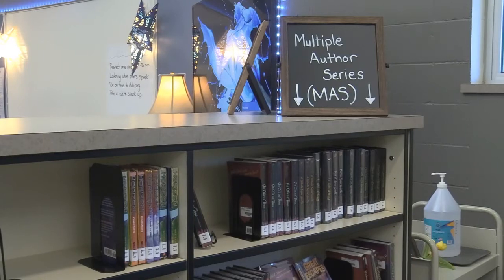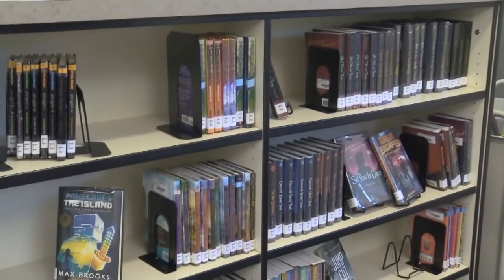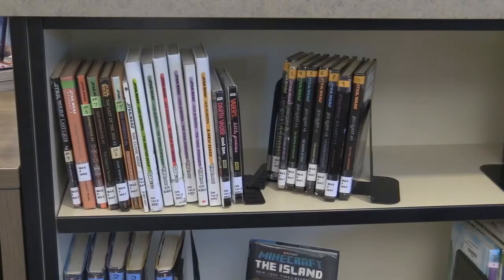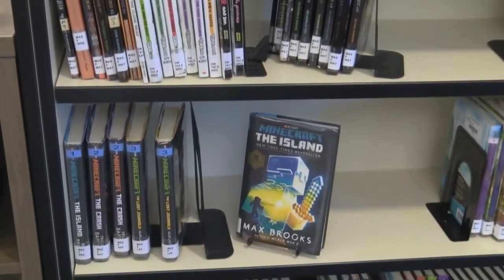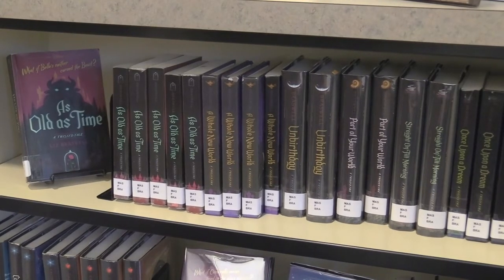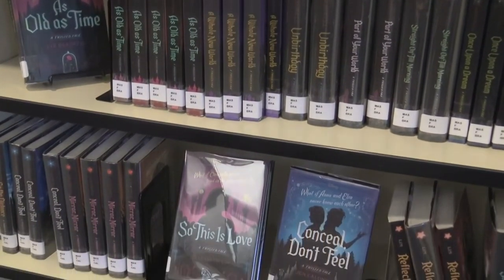Also with our fiction section, we have the multiple author series section over here. What this means is that we have books where we have a series that is written by multiple authors. You'll find everything from Star Wars to Minecraft to the 39 Clues. You'll also find the popular Twisted Tales section, which are the fairy tales with totally different twists that are perfect for middle school readers, and we have a ton of them.